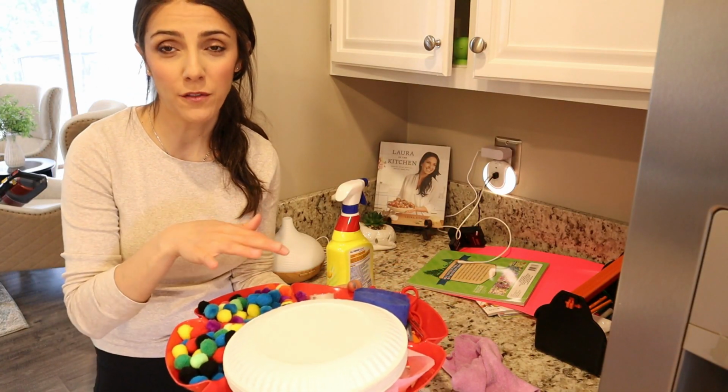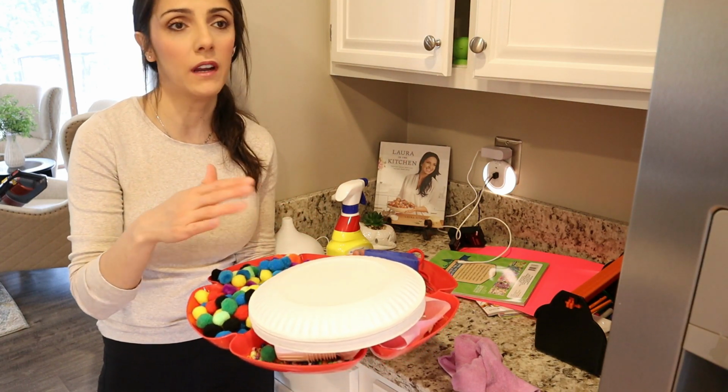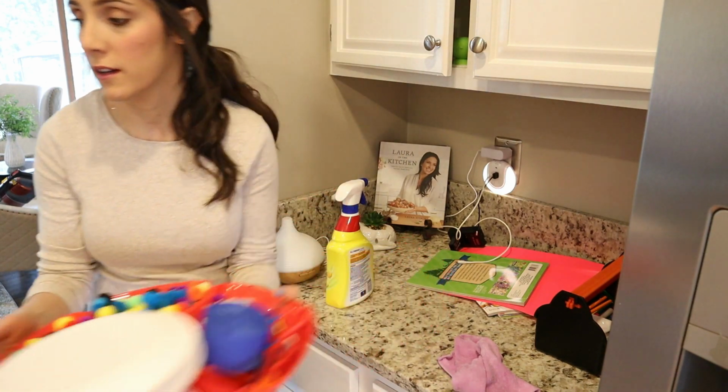I keep my kits of craft in here in the kitchen because I know every couple of hours they'll be, you know, playing with them, doing some crafts. So they're always in here. So I just keep them in one corner in our kitchen.